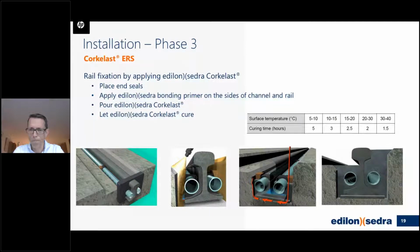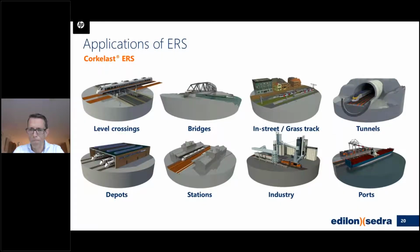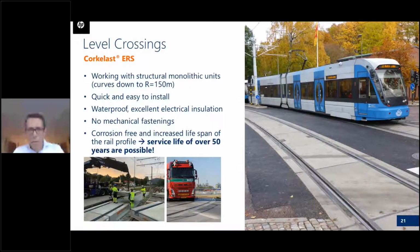Where is embedded rail applied? Well, there is a large variety of structures where embedded rail is applied. This is a brief overview, 8 different locations, type of structures. A brief summary, level crossings, more detail to be presented in about 10 minutes, is a good and very common application.